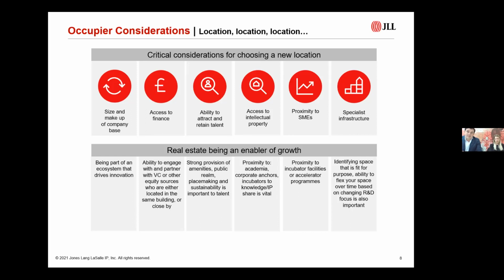Particularly in the early stages, we see that as critical, and therefore locating near the university that you are at, or that has a strong chemistry faculty or whatever it may be, is often of paramount importance. You've probably touched enough on the next one, and finally, I think specialist infrastructure.